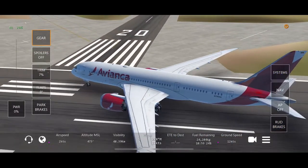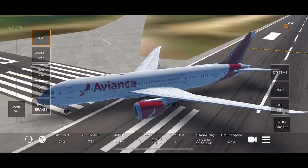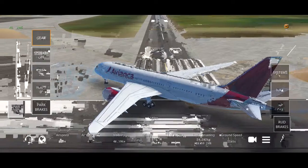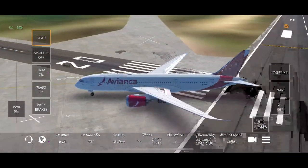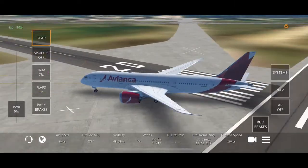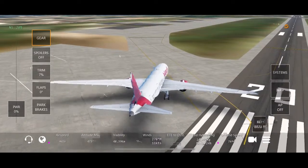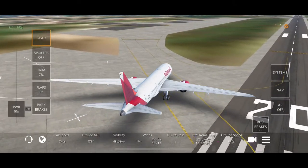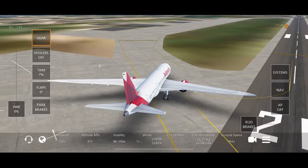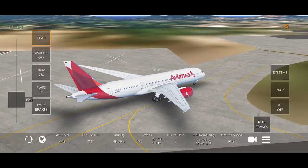Flaps up, spoilers retracted. 700 remaining. Oh, this is the weirdest taxiway I've ever seen. There's an X on that one, which I'm assuming means not to go that way, so I'm gonna go this way. Don't know what these X's are, but guess we're going this way, ladies and gentlemen. That was an absolute butterization. I forgot to put vertical speed, but I'm pretty sure that was like negative, or maybe negative 80. That was butter.